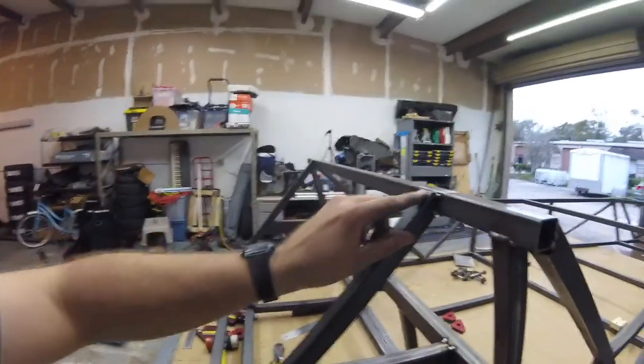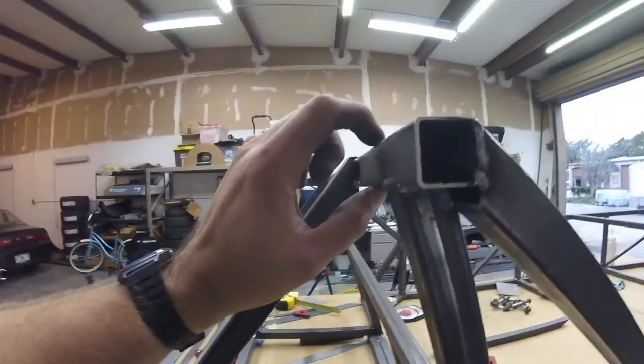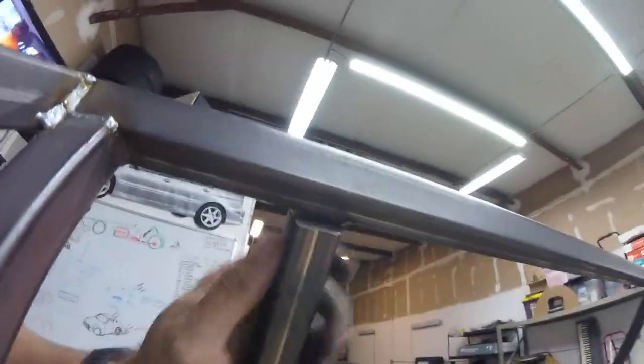Got these things ground down because it stuck up a little too high. It's a really steep angle, and this is only 1 inch, so you're going to have some overhang top and bottom. Have to fill that with weld or plate or something, possibly.